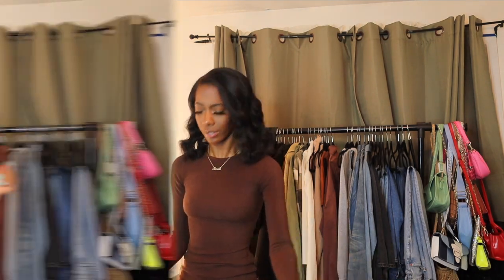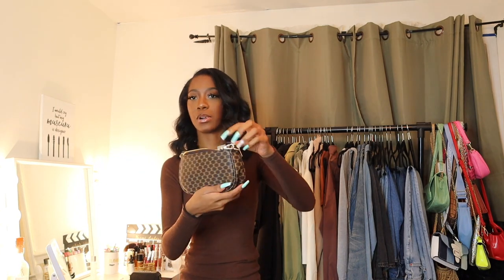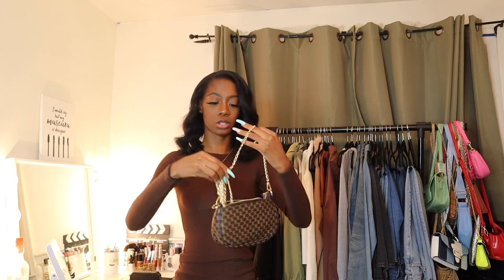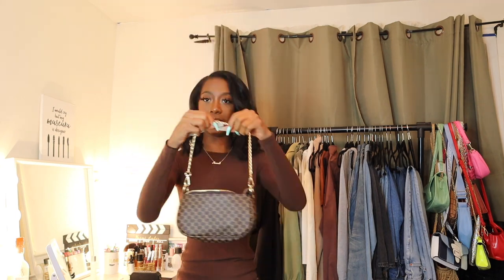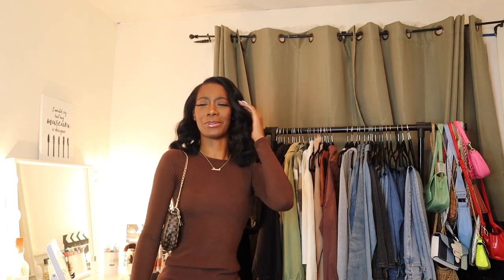But we move. So the next thing that I'm pulling out of the bag is an accessory. I don't hate it, but I don't like it. It's just this brown Louis Vuitton dupe. And I thought this would... it comes with a longer chain. That's cute. Okay, so it comes with a longer chain, but it also has this little gold. Oh, this is cute with this. Okay, hold on.